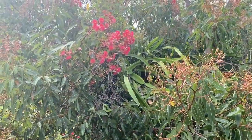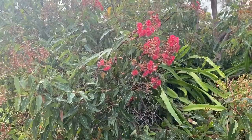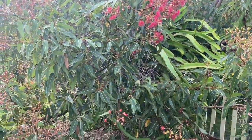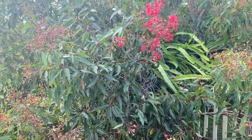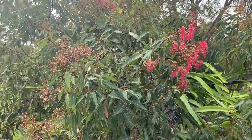This is the Corymbia tiger carper, which is the swamp bloodwood, and it's what our property is named after. So some beautiful show of flowers and seeds on here. The native bees absolutely adore this plant once it comes out in flower.